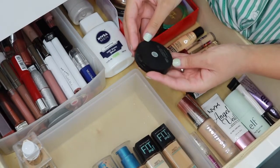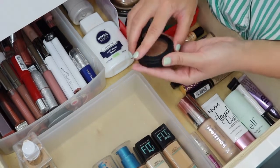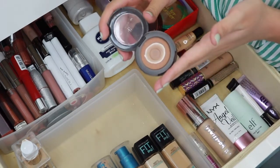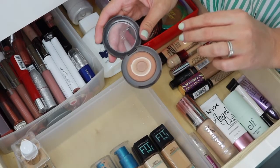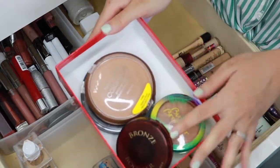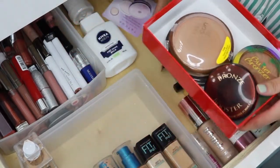So I'm also going to get rid of this e.l.f. bronzer in Tan Toffee. There is like nothing left of this. I used this so much when I first got it. Literally used the crap out of it. There's barely any left. So I'll probably just throw this away. This is what the little box looks like. Just keeping 4. Wow, impressed.